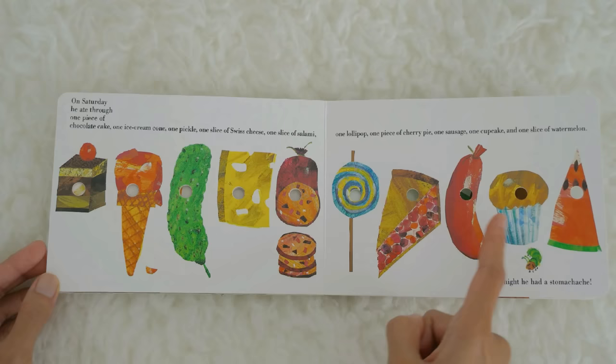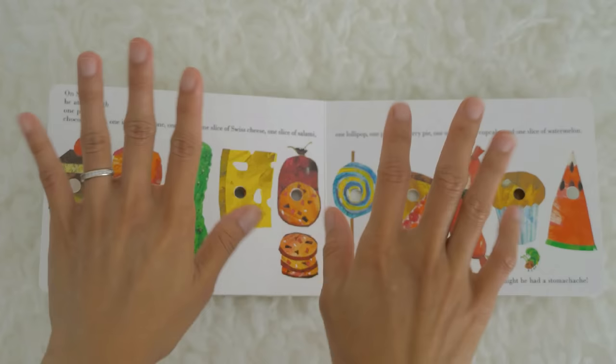1, 2, 3, 4, 5, 6, 7, 8, 9, 10. Show me number 10 using your fingers. 10, that's a lot of food. How many num-nums should we do? Let's do 10 num-nums, okay?